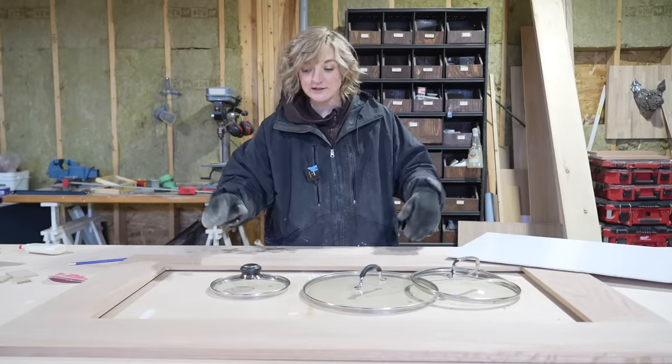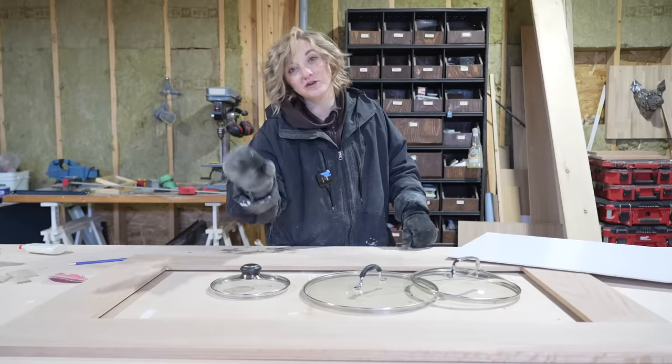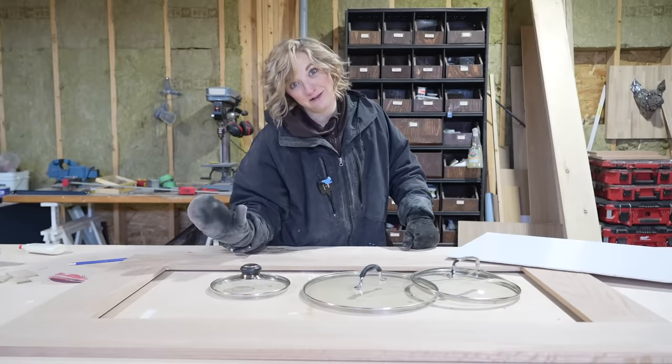I have three pot lids here. Please do not let me leave them in here. If you could, remind me by the end of this video to put these back in the kitchen or my husband is gonna kill me, truly.